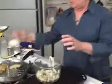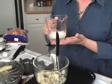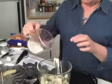And then one of the secrets to having it less lumpy, although I don't like mine really smooth, so I like them like this because it makes it a little lumpy. You add your milk or cream or water, but one thing to be sure about is be sure it's heated up. Just stick this in the microwave for a few seconds and then add it to your mashed potatoes.